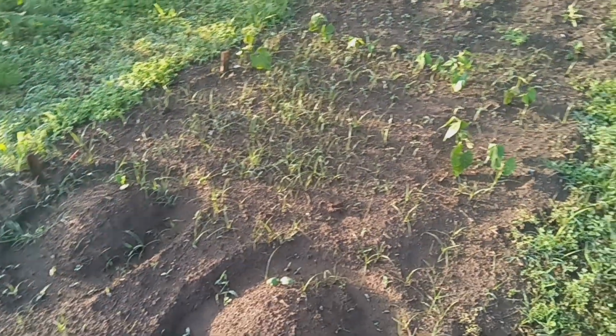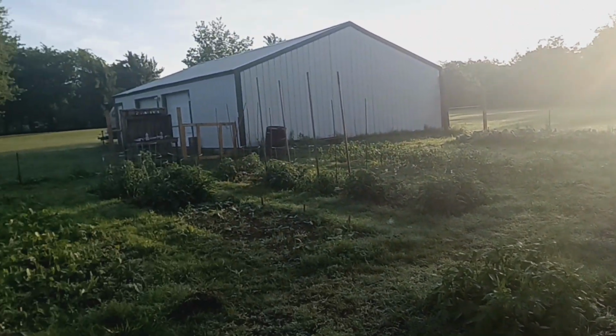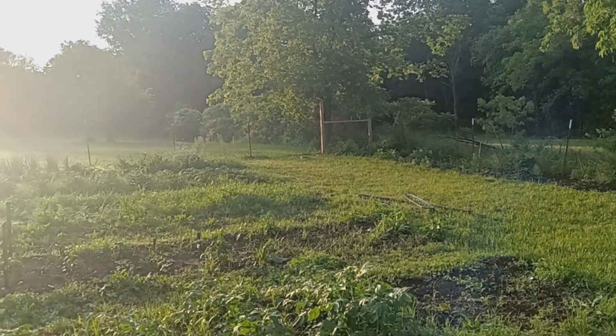Here's my squash. Alright, well. Not too bad. Not too great. Gotta do some work out here. Gotta figure out what to do about those deer.